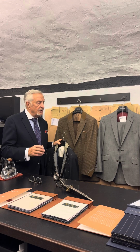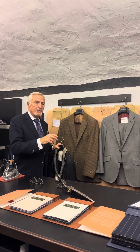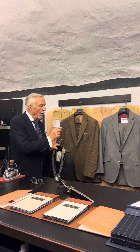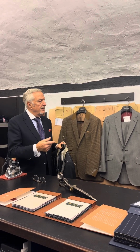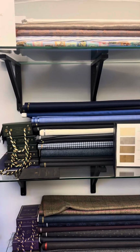When the garment's finished, you come in and we try it all on you. Everything is finished on the suit except for the trouser length, which we fit to the shoes when you come in the final time. And any minor adjustments, and believe me, they're only minor, if anything at all, are done for you here on the premises here in Woburn, in our workroom downstairs where we make all our handmade garments.